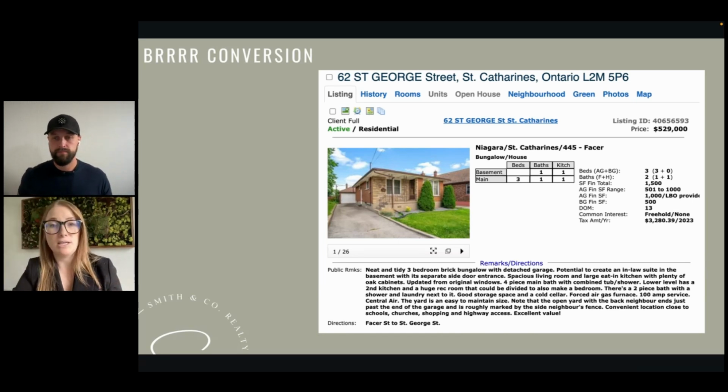The comps are there for a BRRR. The conversion works. House hacking could work. It's a good area. Lots of great delis in this area. I know it's in cafes. It's a really odd mix of things, but I think this could be a good one. And you have 1,000 square feet, so that should be more than enough to work with.